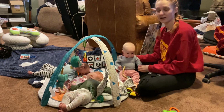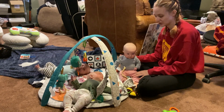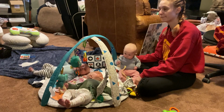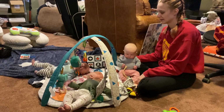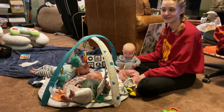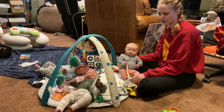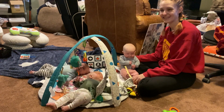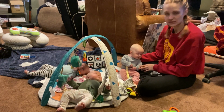So we've been working on assisted sitting. I'll put my hand behind their back and shoulders and just help them sit up. Or we've been working on rolling from back to belly. They can do belly to back because they don't like tummy time, so they roll right out of it. It's just fun. But we give them a little help with back to belly and then sitting like this just to work those ab muscles.